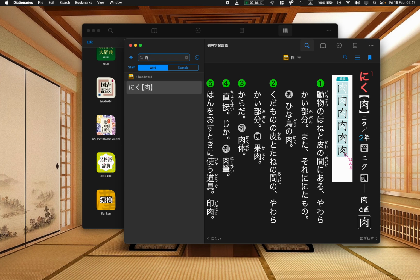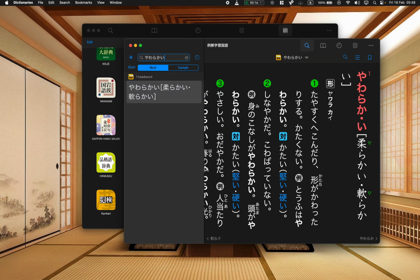Because you're going to be reading a definition, and okay, so for example, dobutsu no hone to kawa no aida ni aru yawarakai bubun. So the soft part that sits between the bone and the skin of an animal. Quite easy, but let's say we don't know yawarakai, we don't know it's soft. So the reason I recommend also having a Japanese to English is because, of course, you can just look it up here, but then let's say you're just getting your feet wet and this is all a bunch of gibberish to you, and you're like, I don't understand.